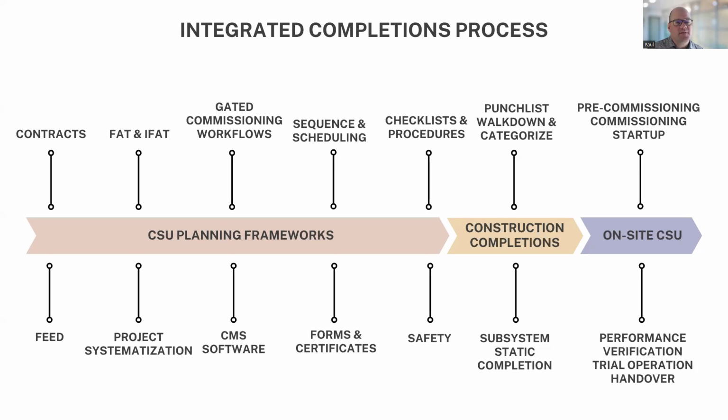The second part of our construction completions is our definition for each subsystem static completion. And this is often something that's missing on a lot of projects, because everybody's definition of done or everybody's definition of complete seems to mean something different, right? Complete means something different to the commissioning guys than to the construction guys than to the design guys. And when nobody can agree on what complete actually means, it's hard to get through each of these milestones and achieve each of these goalposts on projects. So when subsystem static completion is fully defined within our software for each subsystem, then everybody knows exactly what's required for each of these goalposts and there's no ambiguity.